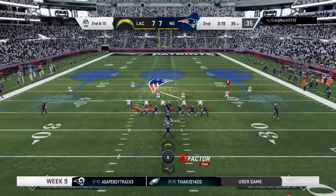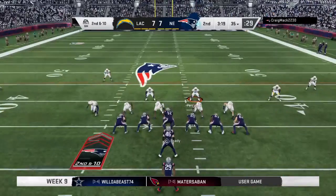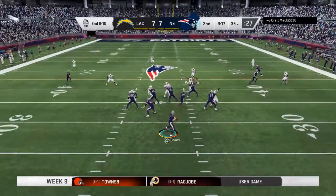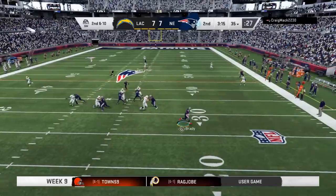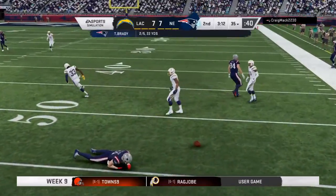Brady's incompletion on first down leads to a 2nd and 10. Wrap it. Check the backer. Switch. Hey, second. Throwing again, Brady. Flushed out right. And that'll be incomplete.